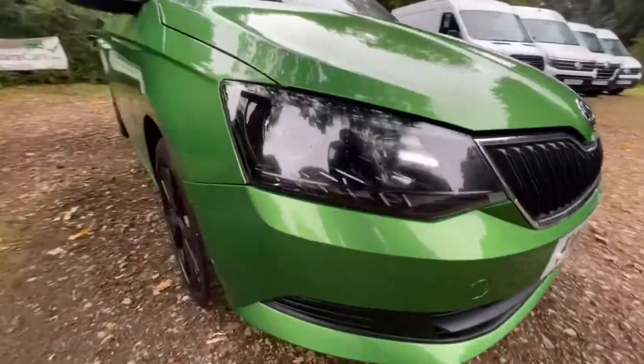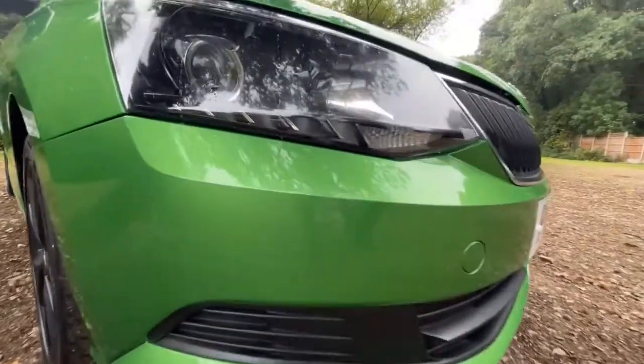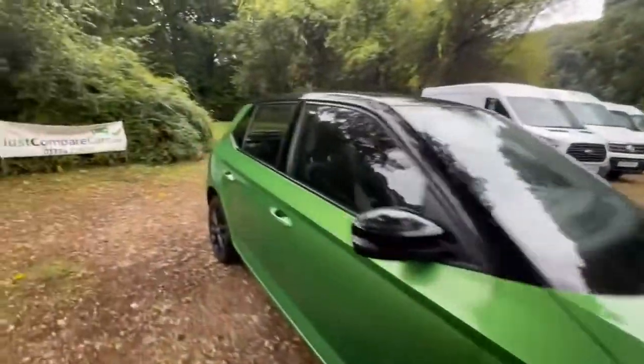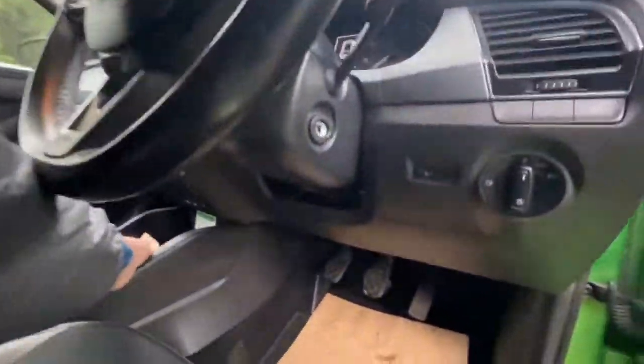So driver's side headlight, it's got the black inserts. I think they're daylight running lights, I'm not 1000% sure. Shall we switch it on and have a look? Let's switch her on and have a look.